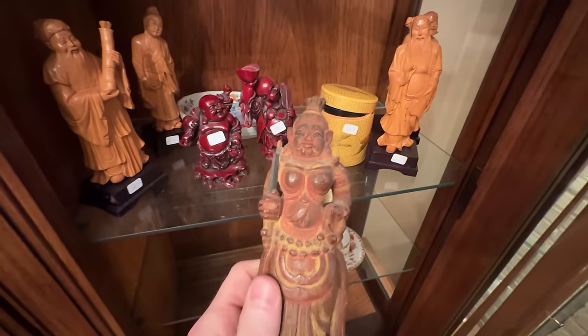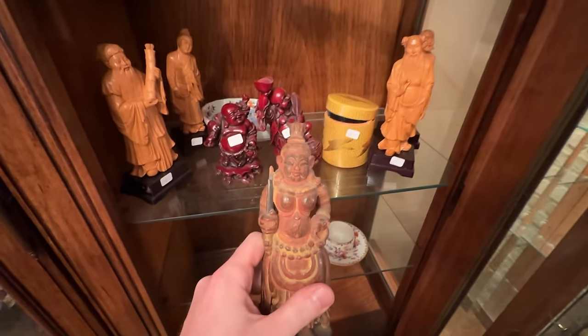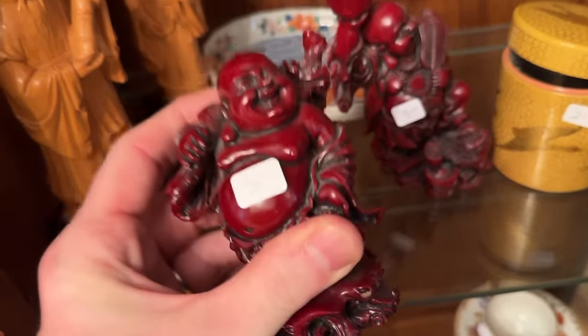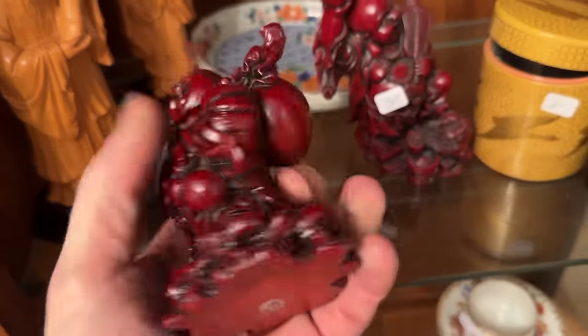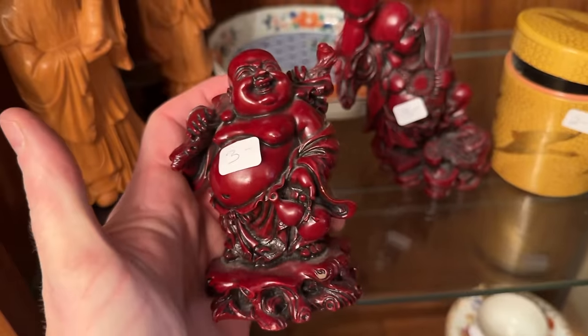This is made out of wood. And I'm gonna get this too. Wow. Just so you know, this isn't some cheap little resin sculpture. This thing is super, super solid. I mean, it's really, really heavy. Very, very high quality piece.